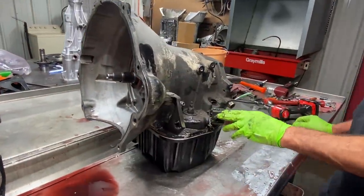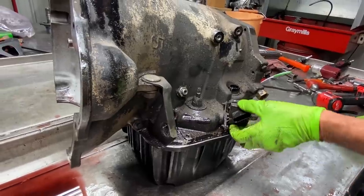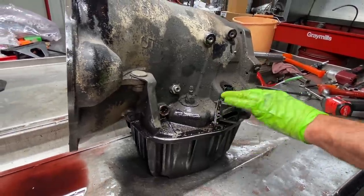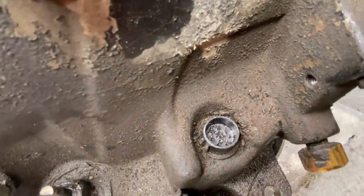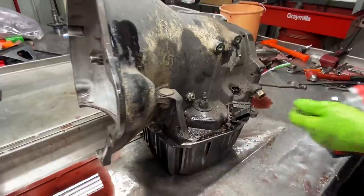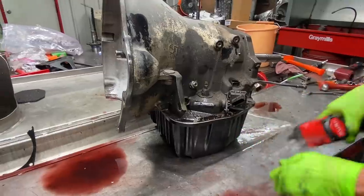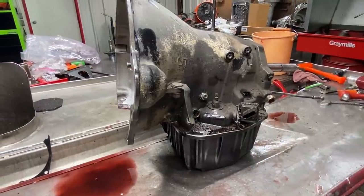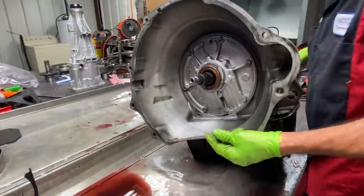And then we have our neutral safety switch here. They made multiple versions of this here. This is the latest version though here. Look, we want to look in here for any type of fluid. Trent says there wasn't any fluid in there, but we're still going to put a new connector on there just to be safe. We have our band adjustment here. It looks like it's pretty far out. I'm not going to mess with it. I'm going to pull the pan valve body and kind of look and see what our band and stuff looks like first. How's that sound?